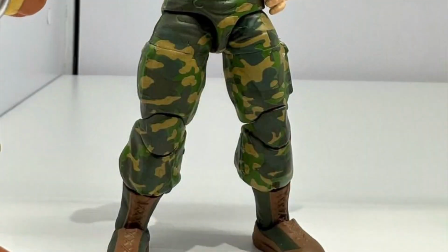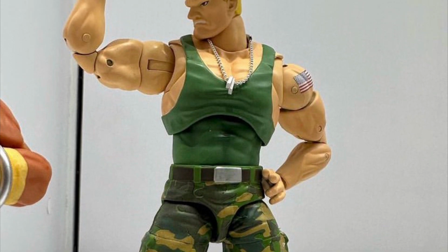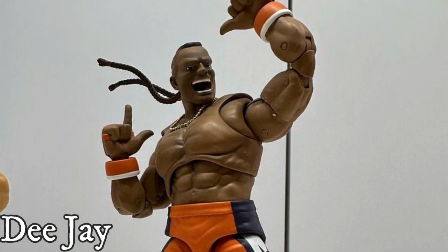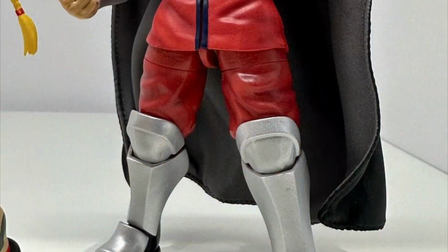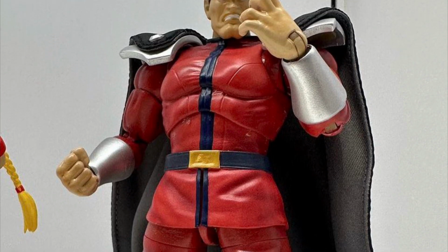And then next we are going to be getting Mr. Weird Hairstyle Guy, Guile, and then I forgot this guy's name. I really don't know who he is, so the name will pop up on the screen, so I apologize for that. And I forgot this dude's name here, but he was one of my favorite characters to play as with the limbs that stretched out. Then we are going to be getting M. Bison, and I love that they're using cloth goods.